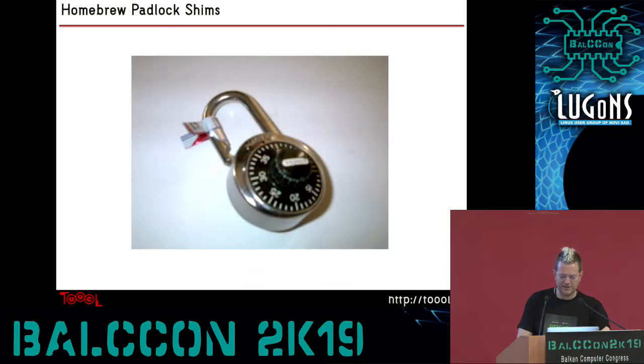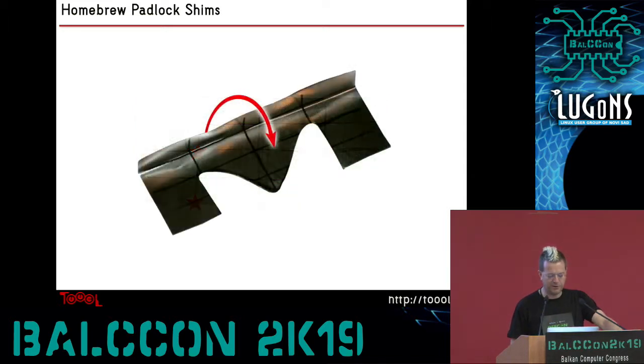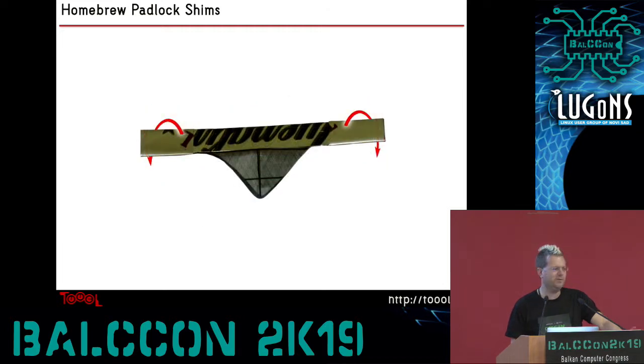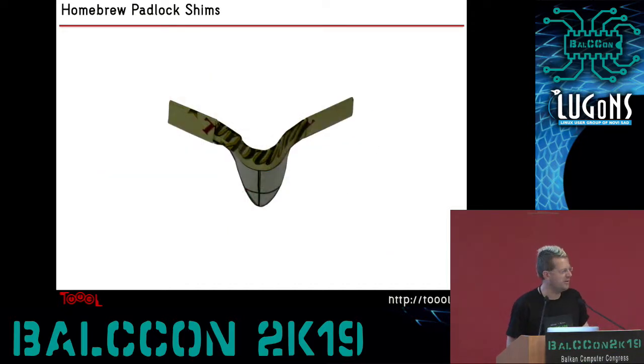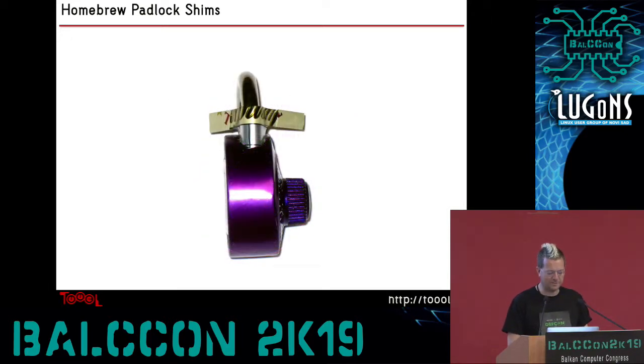You can make these really easily out of a can. So get one of those yellow beer cans that are everywhere here, and cut a piece of aluminum off the can, fold it over, and then you've got yourself a nice disposable shim. This won't work a lot of times because aluminum is soft, but it'll work long enough to open one lock. Bend it around the body of a ballpoint pen, and then you've got a free padlock shim. And then you just slide that down.